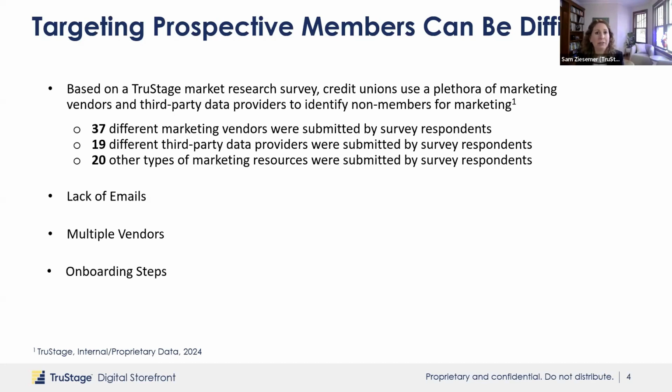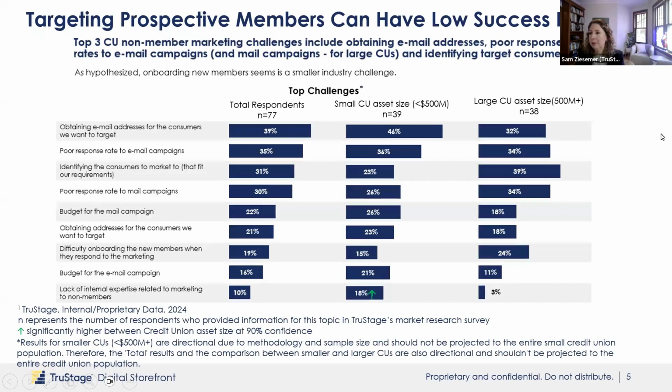Again, most of you, I'm sure, have some digital onboarding tool or workflow at this point. But there always are going to be those exceptions, or those folks that fall out of the funnel, or potentially folks who are less comfortable going through that digital flow. And then finally, the performance results of those prospective member campaigns don't always meet expectations. And so you can see here a listing of the top challenges with running these prospective member campaigns.